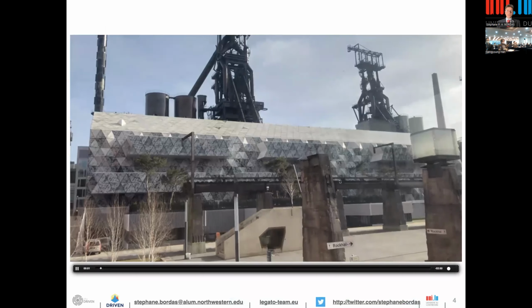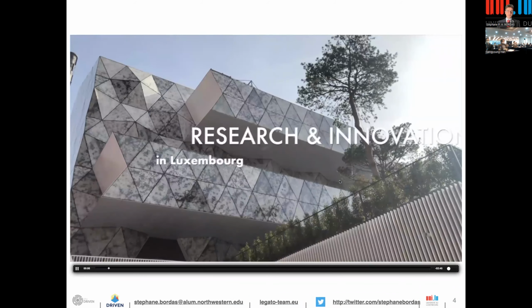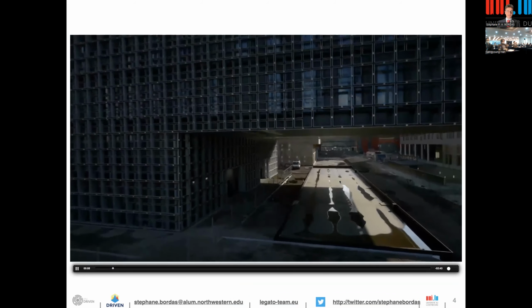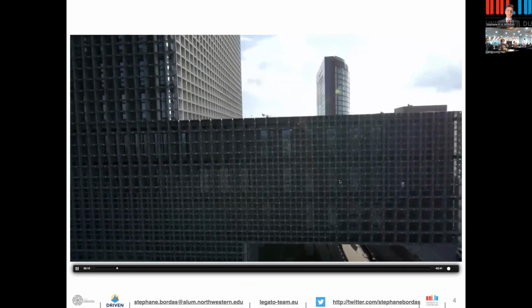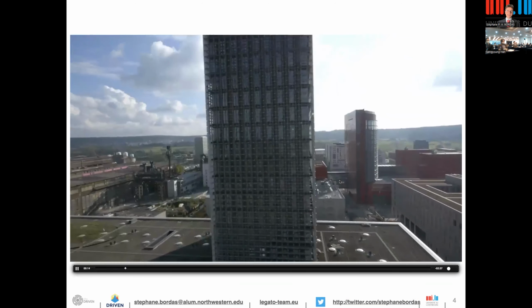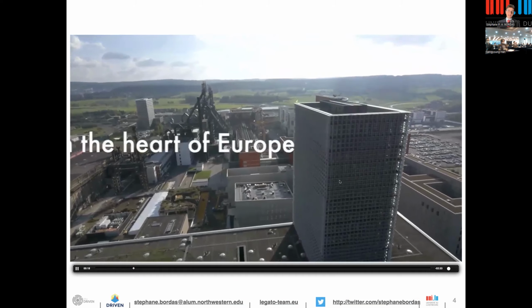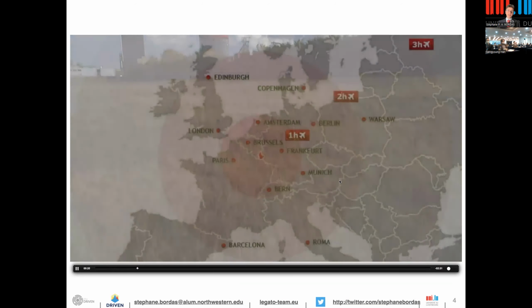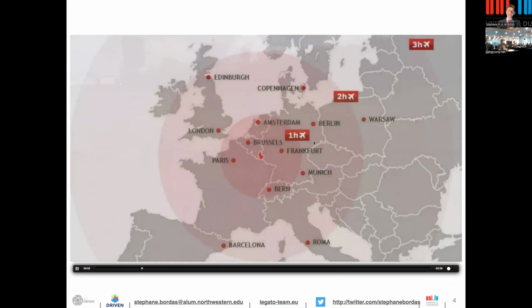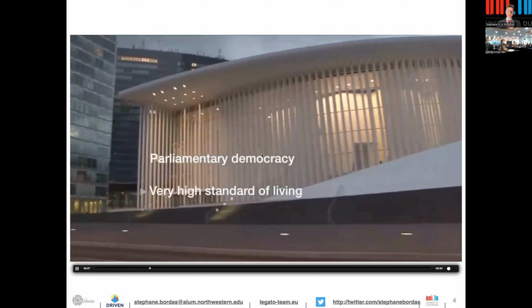So this is also interesting for you, I guess, because from Korea, Luxembourg is very small. Also from Europe, Luxembourg is very small. It's an extremely small country, 700,000, maybe even less inhabitants, 500 to 700, depending if you count people coming in and out from the neighborhood. So you can see Luxembourg here in the very center of Europe.